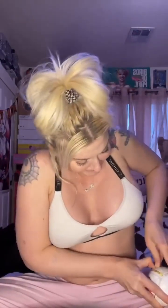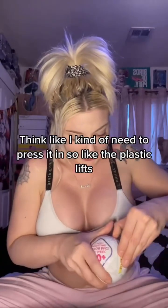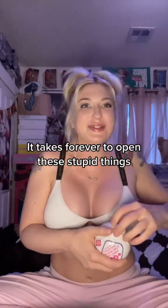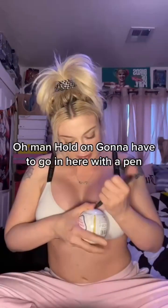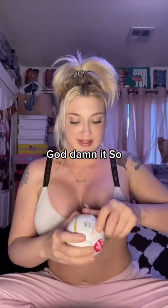Open. I think I kind of need to press it in so the plastic lifts. It takes forever to open these stupid things. Oh man, hold on. I'm gonna have to go in here with a pen. God damn it.